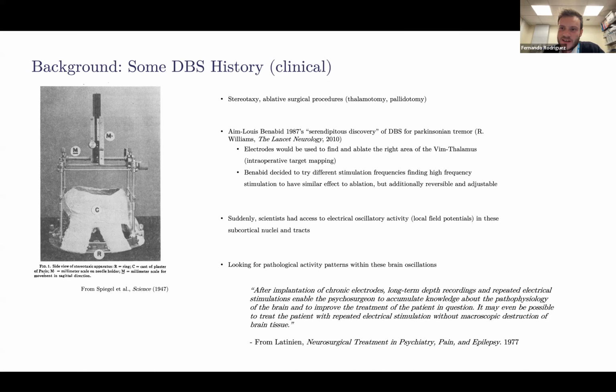Now, the part where this becomes interesting for me as an engineer is when they start sticking all of these electrodes into people's brains, and either in theater or a few days after surgery, where the patients are what we would call externalized, meaning that we have access to the cables looking out of the burr holes on the skull, and we can attach ourselves to them and look at the electrical activity patterns that are perhaps associated with pathology, that are perhaps associated with function, all of that.